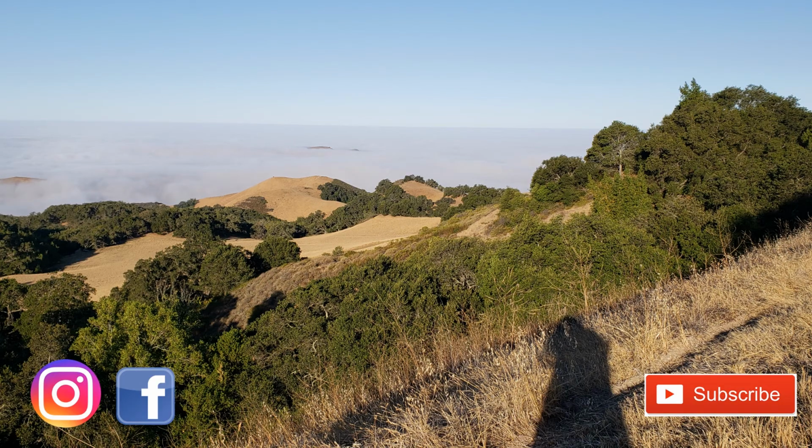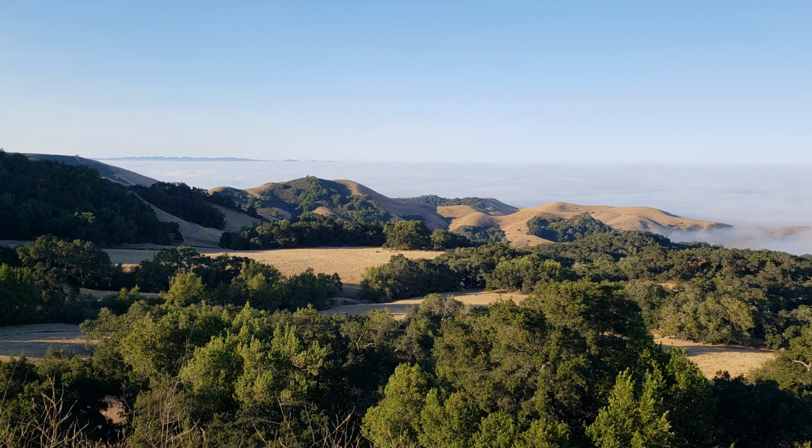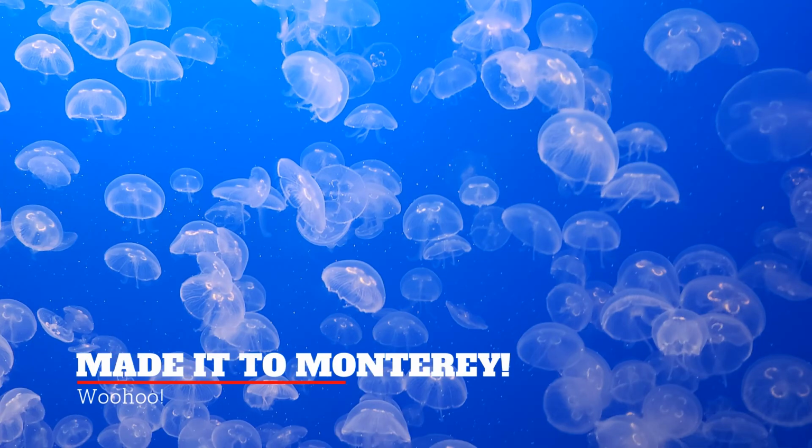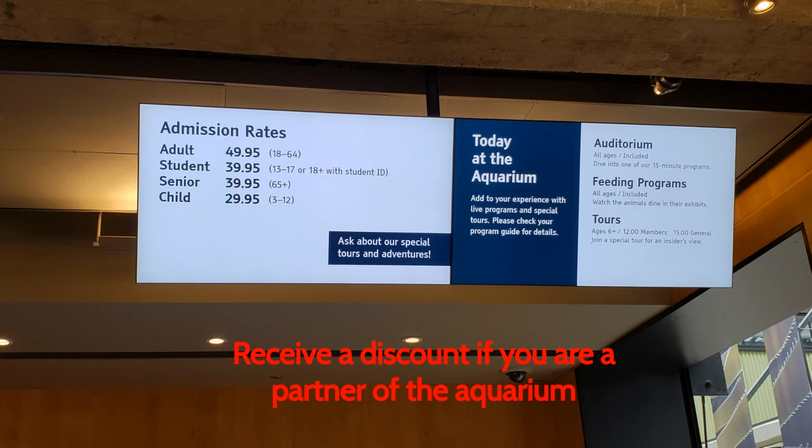A friend and I left early in the morning to drive up the California coastline to Monterey, California. Here you can see where we drove above the clouds. We finally arrived in Monterey, and our goal was to see the jellyfish. Here are the rates currently for the aquarium. We used our state of California employee discount and got $10 off.